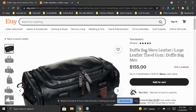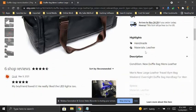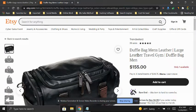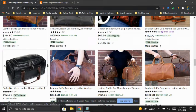It doesn't show you where or when it was added up on the site, but today for sure, less than an hour. It's up there, and it's 28 sales. That comes from the shop. That is not the duffel bag. That comes from the shop. So this hasn't even sold anything today. So $155 for sale. First page of Etsy, less than an hour.